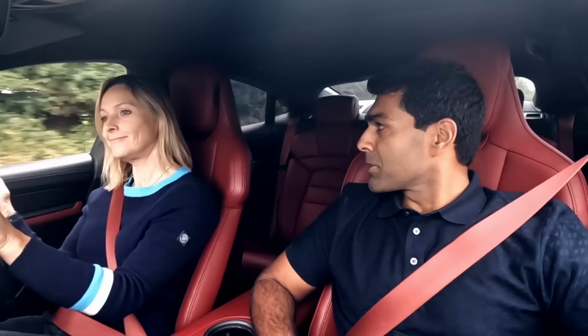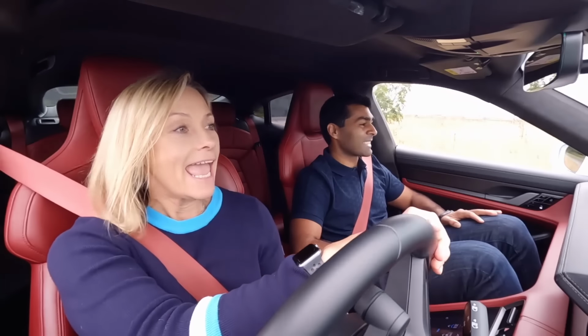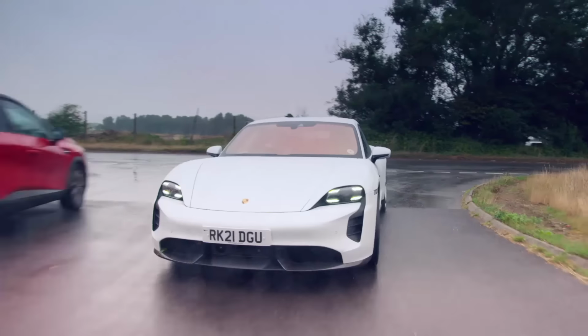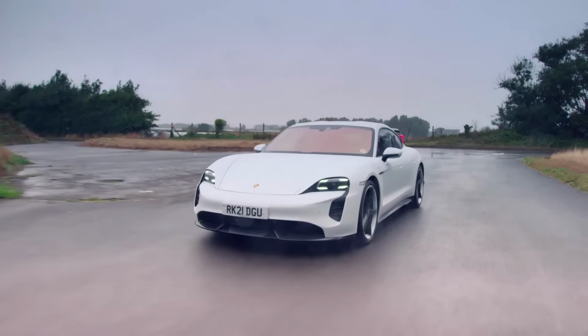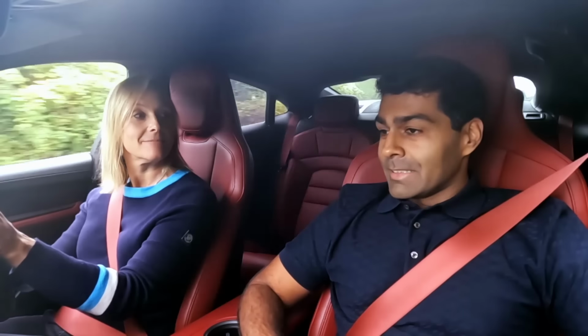That name makes no sense. Why? Shorter than yours. How could it be a Turbo S? It doesn't have an engine. Yeah, details, schmeetails. Anyway, what you really need to know is that this car is quicker to 62 miles an hour than yours. 2.8. Wow.